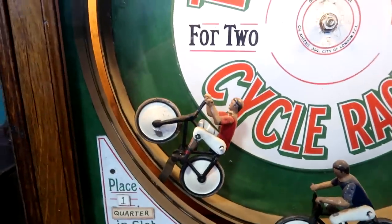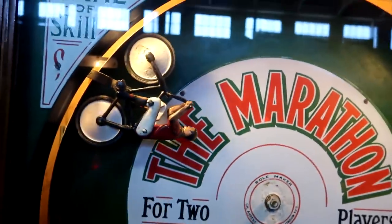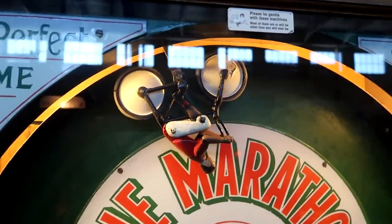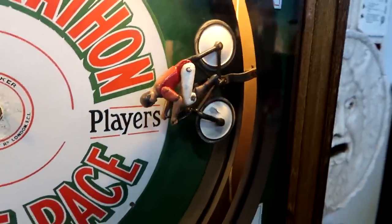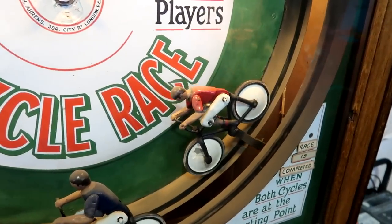Let's see if we can. Oh yeah. Turn this crank really fast, and he ever so gradually goes around the loop. Woo! This is a workout for your hand. Come on, buddy. I know you can make it. You gotta keep going. If you stop while you're upside down, you could very well fall. Come on. I know you can do it. Woo! There he goes. All the way around back where we started.